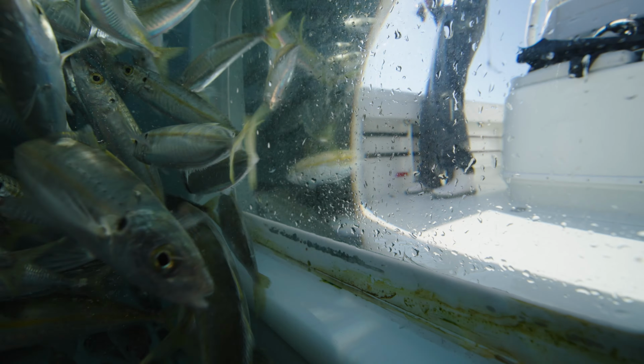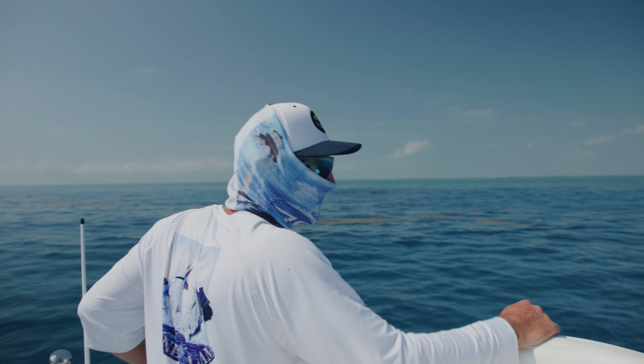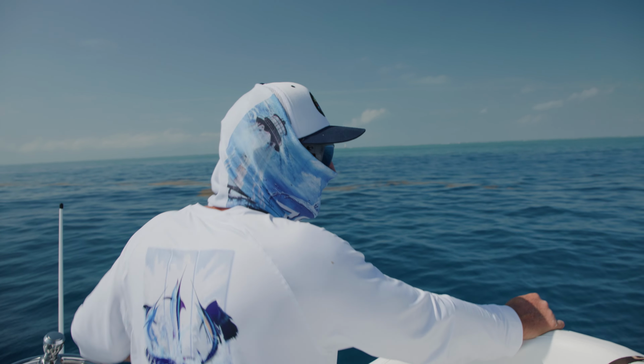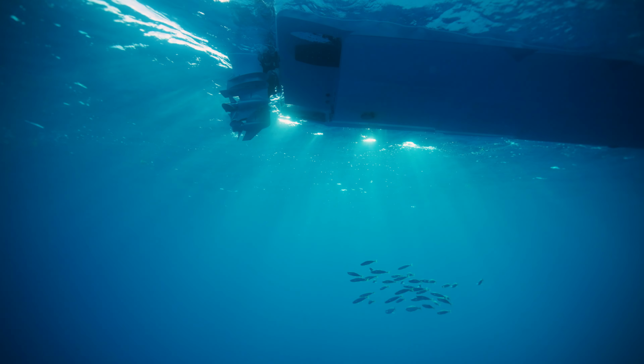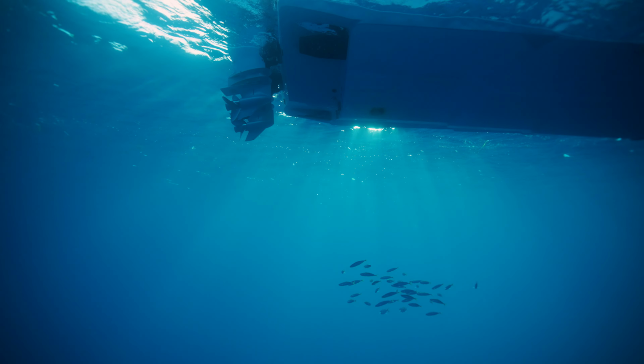Just on this current edge, color change, there's a little strip of weed in it, and these sails are just kind of swimming down this edge. There's a lot of northeast current and not much wind today. It's real slicked out, the water's real calm, so they're just kind of milling around. We're gonna stay tight to this weed, see if we can pick a couple off.